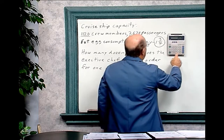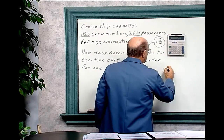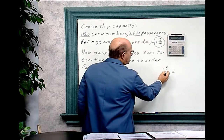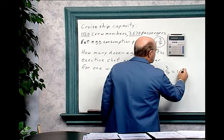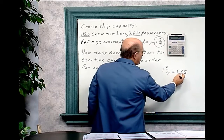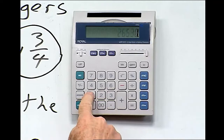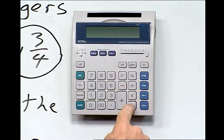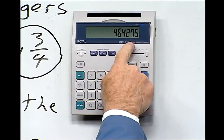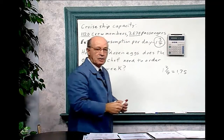Now we have to multiply that number by 1 3/4. So 1 3/4, which you should know by now, that's a common fraction, 3/4 is 0.75, so 1 3/4 is 1.75. So let's multiply that times 1.75 equals, so it is 46,427.5 eggs. But here's another very tricky problem.